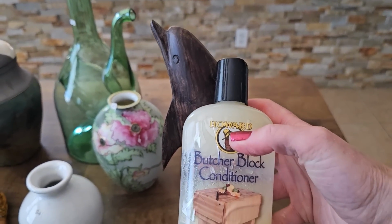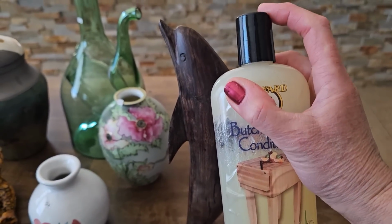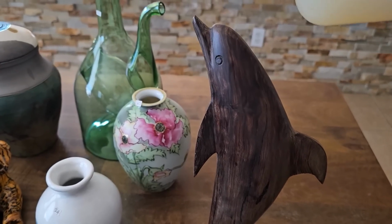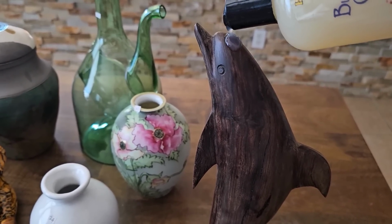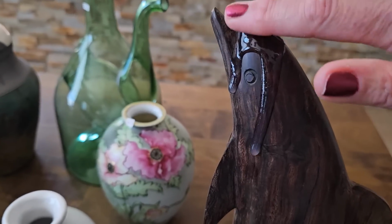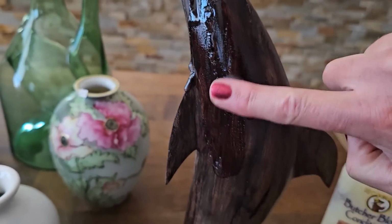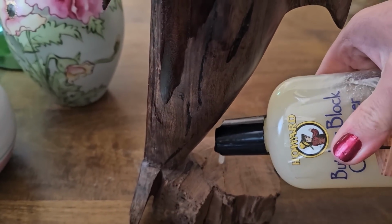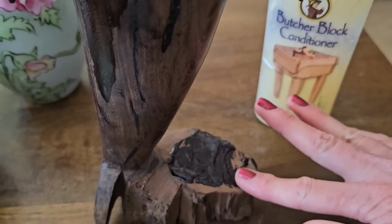Now, I have some butcher block conditioner here. It's like mineral oil, but it is thicker. And for big jobs or drastic jobs like this where the wood is really dry, I find it does a lovely job. I'm just going to drizzle some down there, and immediately you can see the difference in the wood. Look at that. Let's squirt a little bit on the base. You'll really be able to see it here. Oh my goodness, look at that.